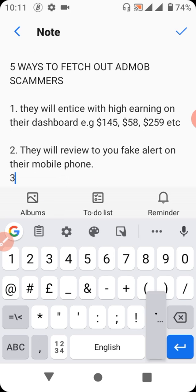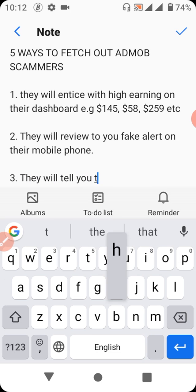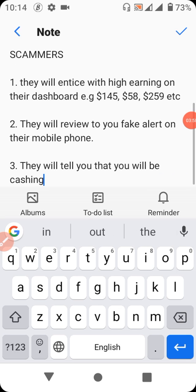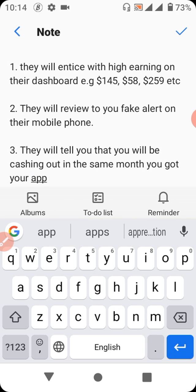Now, thirdly, you should be watchful of this. They will tell you that you'll be cashing out in the same month you got your app. Another thing you can use to find out if they are sincere is this: ask them, when will you be cashing out if I pay for the app immediately?